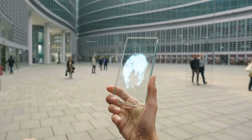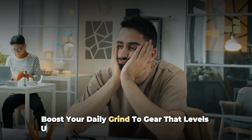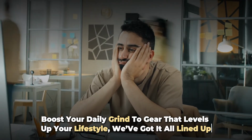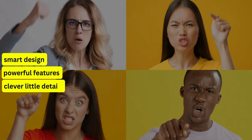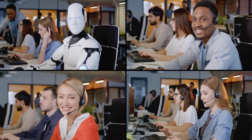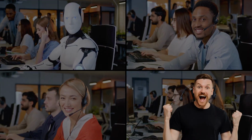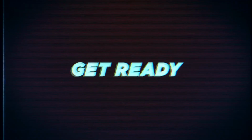We're about to explore some of the smartest, sleekest, and most surprising tech innovations 2025 has to offer. From tools that boost your daily grind to gear that levels up your lifestyle, we've got it all lined up. Expect smart design, powerful features, and clever little details you didn't know you needed. Whether you're working, creating, or just having fun, these gadgets are built to make life easier. Get ready for some serious wow factor, because this lineup is anything but ordinary.